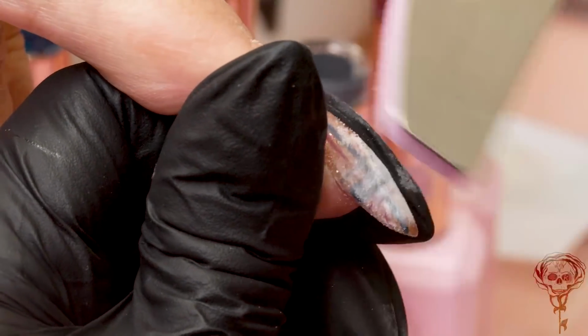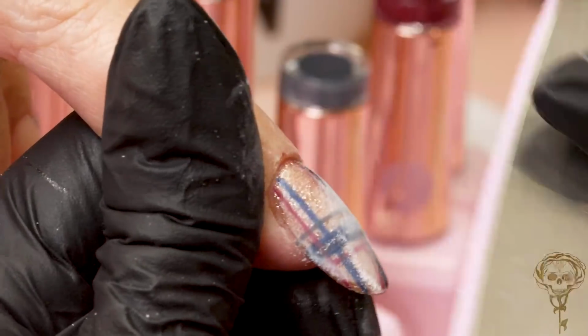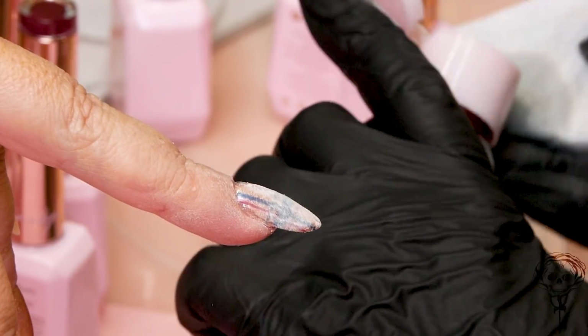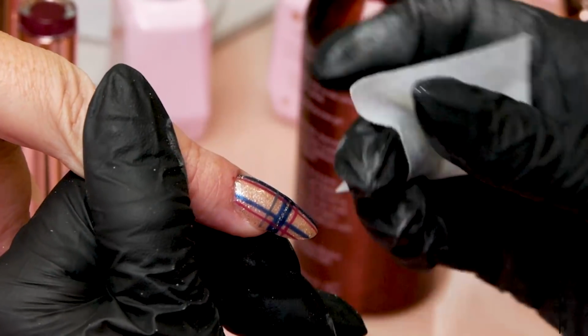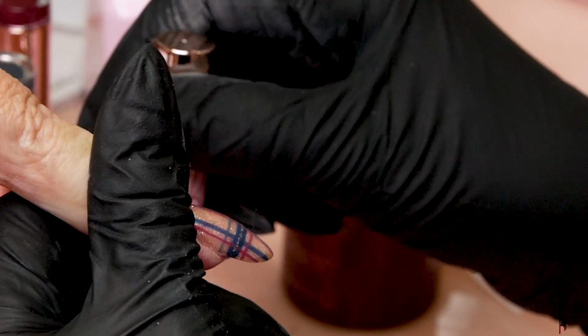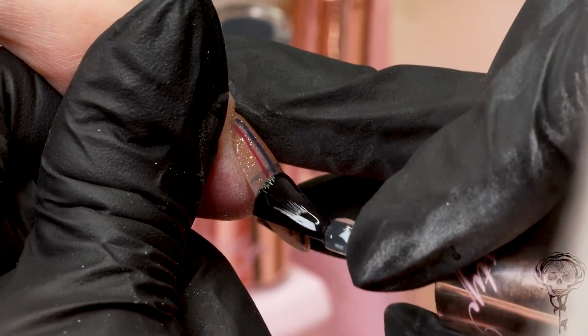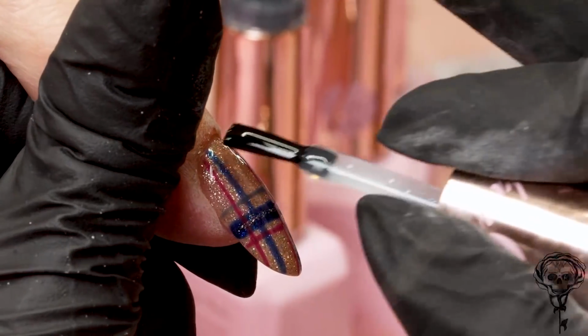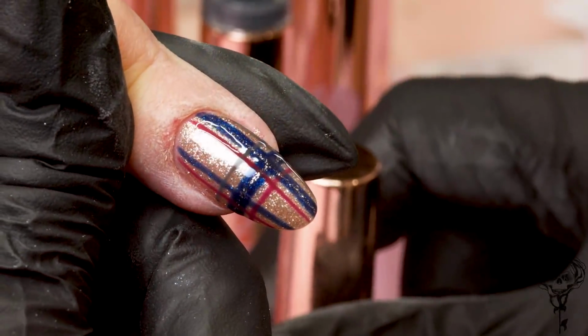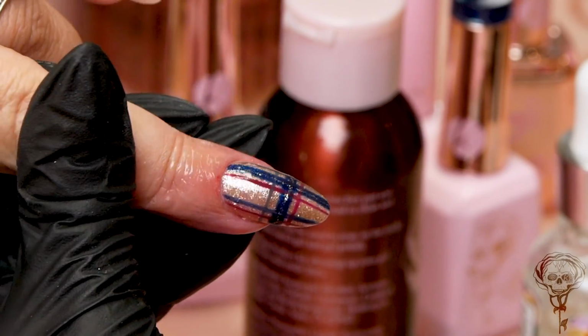Don't over buff it, because you don't want to touch the colour. The top coat is there as a bumper, I suppose. It evens it out and gives you a bit of a bumper to then smooth. Let's wipe over with the clean up solution, and let's put the glossy top coat on. It has to be shiny for Christmas time. So that's much smoother now. Pop that in the lamp. Look at that, it's gorgeous.